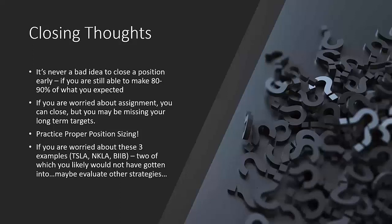But if you're still worried about it, these things have happened. I'm not saying they're wrong. I'm not saying these are false statements. They happened and they're real. But if you're concerned about that and you're concerned that you're having too many contracts open, you're concerned about this risk, honestly, maybe it's time to evaluate other strategies.